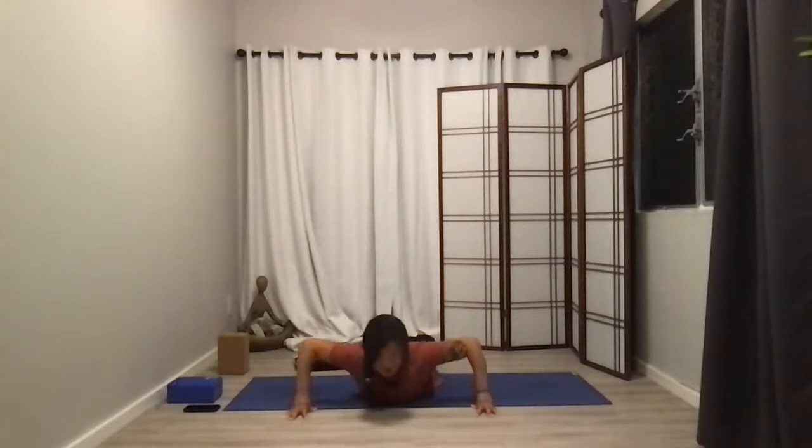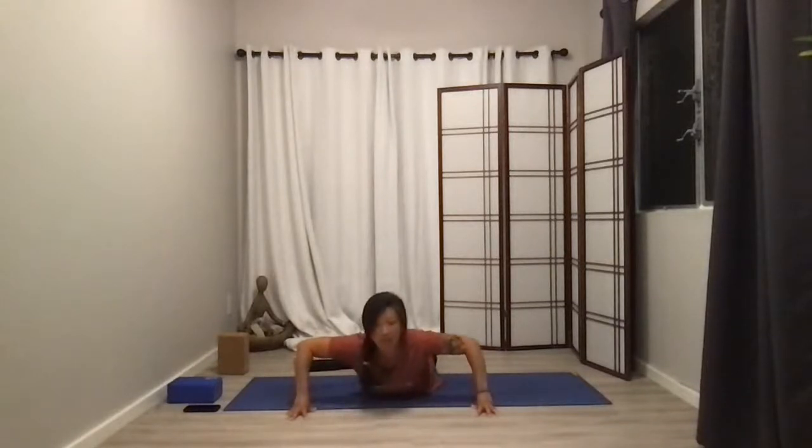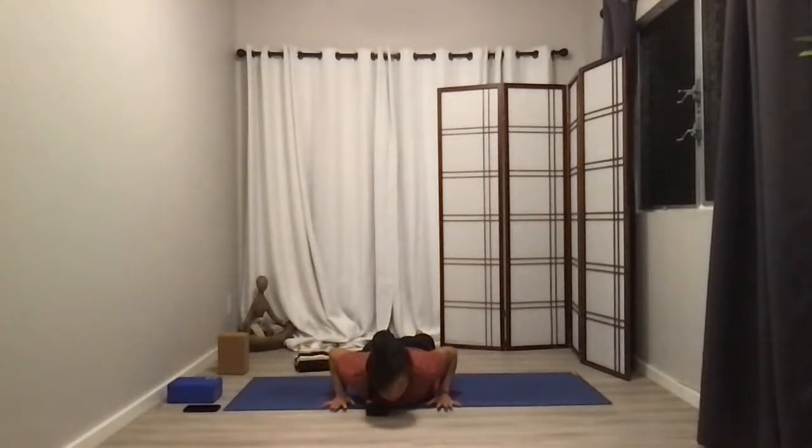Inhale, lift. This time, exhale, lower the right shoulder. Inhale, lift center. Exhale, lower the left shoulder. Inhale, center. Exhale, lower center. Hands under the shoulders, light on the fingers.